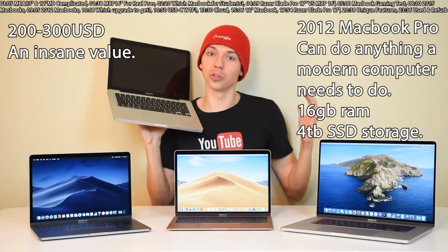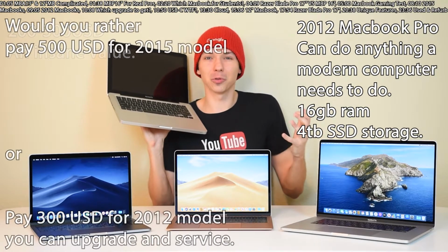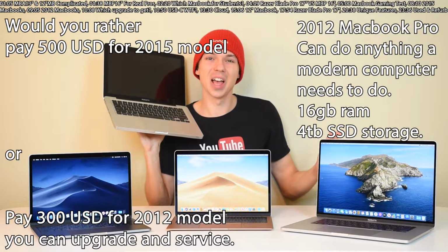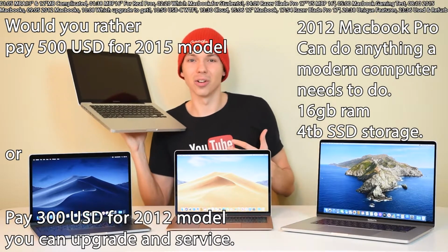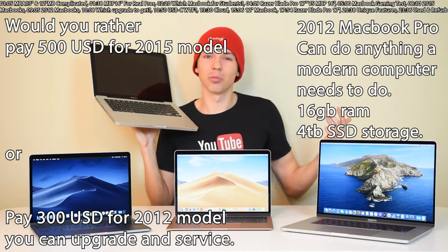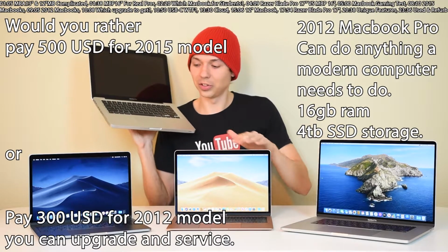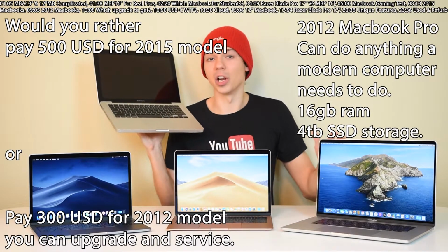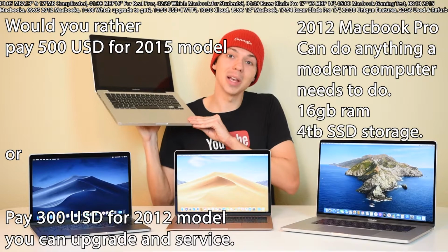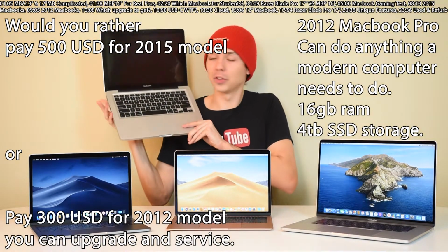That's what makes the 2012 machines extremely amazing, because after 2012 you had 2013, and with the 2013 machines it was harder to upgrade, it was harder to get in there, and at that point you couldn't really upgrade the RAM very easily. And then when the 2016 machines arrived, you couldn't upgrade anything. So see, this is why they stopped making machines like this, because they're too good.